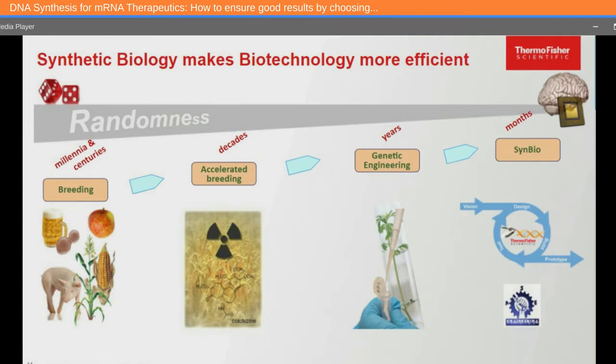And when you look at that, it takes a long time, centuries, millennia, to develop organisms which have the desired trait. Over the last century, accelerated breeding was used, which accelerated that whole process down to decades. For the last 30, 40 years, genetic engineering has played a predominant role, which again accelerated the way we can produce biological systems with desired phenotypes, and also has enabled us to generate phenotypes and genotypes which go above and beyond what nature really provides.